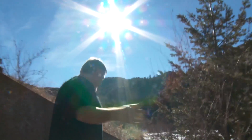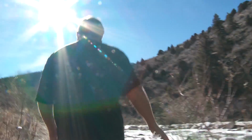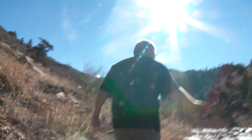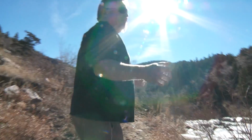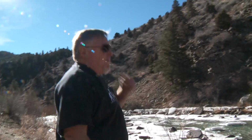So let's go this way. All right, here's a good spot. This is amazing because we're here on Clear Creek, the middle of January 2014.